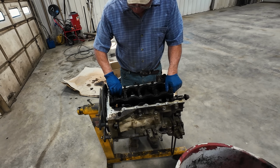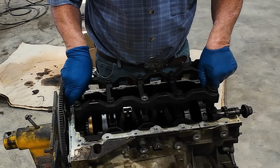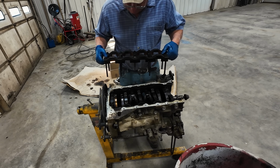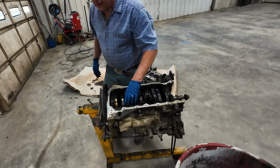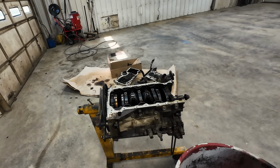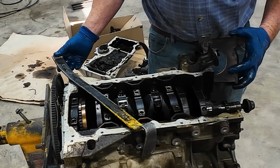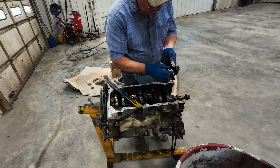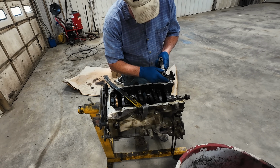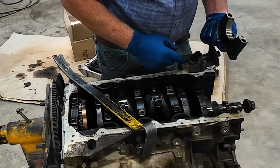All right, I'm going to pull the main cap off. Okay. That holds it on. All right, let's pull those. Grab a bar. Okay, that was like that. It came out. You got a little groove there in that part.